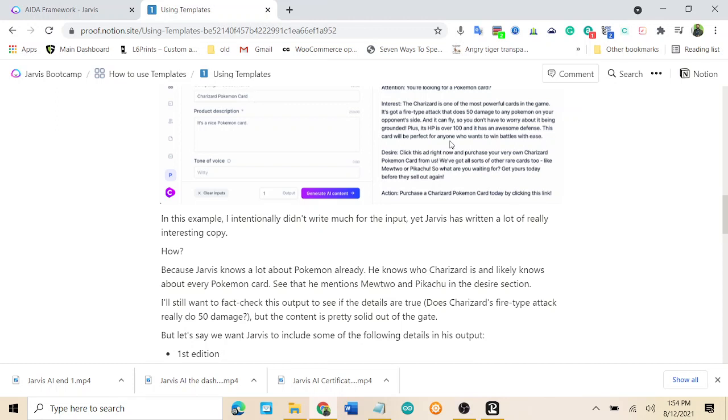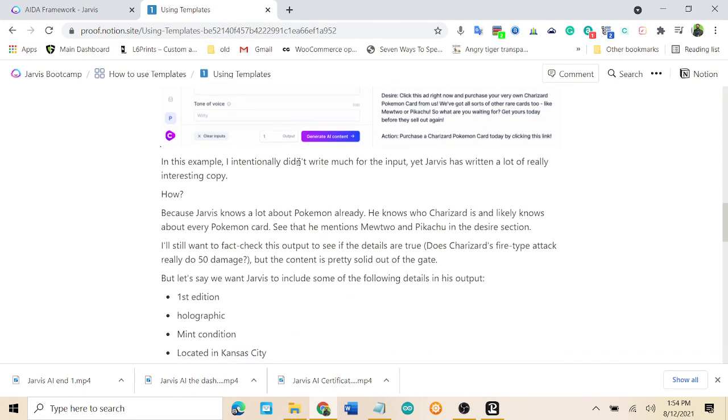It's a brain that thinks. It typically doesn't like to repeat itself. Typically the only time it's repeating itself is because of something with the input that you're doing. But it's not giving you stuff that it gave to somebody else that's using Jarvis. And it's definitely not typically reading or reciting something I read on the internet. In this example, I intentionally didn't write much for the input, yet Jarvis has written a lot of really interesting copy. How? Because Jarvis knows a lot about Pokemon already. He knows who Charizard is, and so I guess that is real, and likely knows about every Pokemon card.